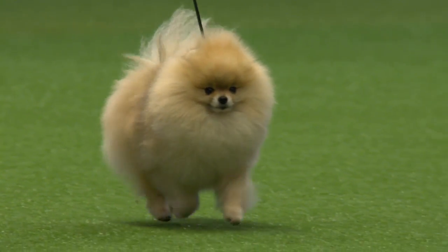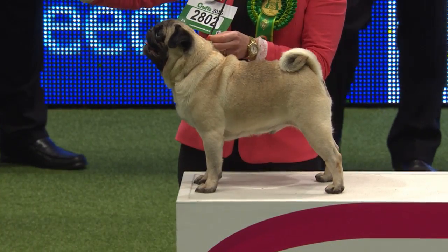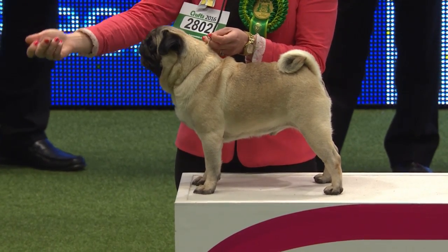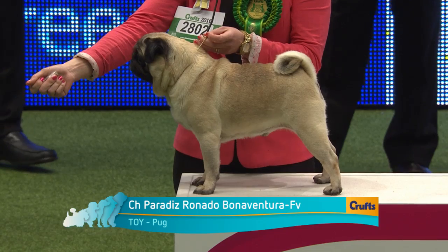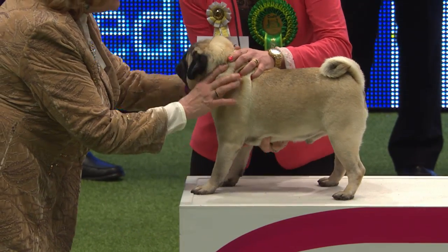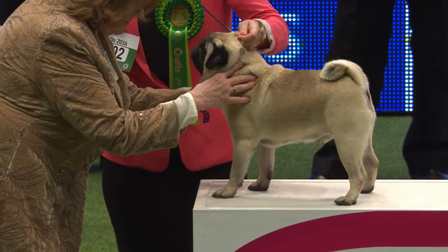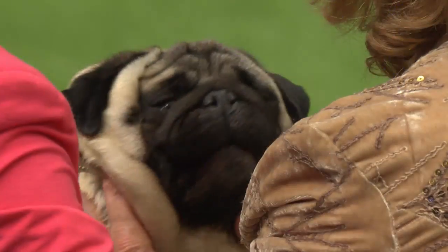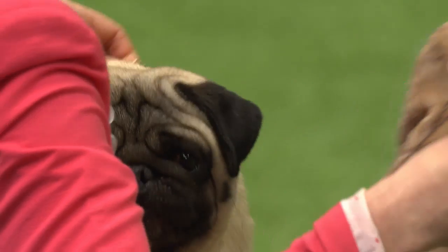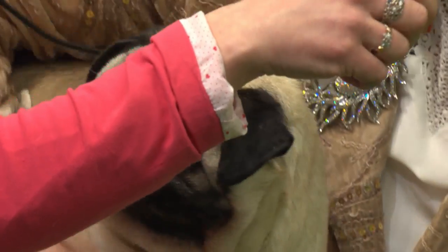So the judge turns her attention to the pug. This was the second strongest entry of all the toys. And here's the pug. From over 300 entries today, this is our best of breed winner, and it's come all the way from Russia. The pug is another of the Chinese breeds, and perhaps the most substantial of all the toys. The standard says multum in parvo, which means a lot of dog in a small space.